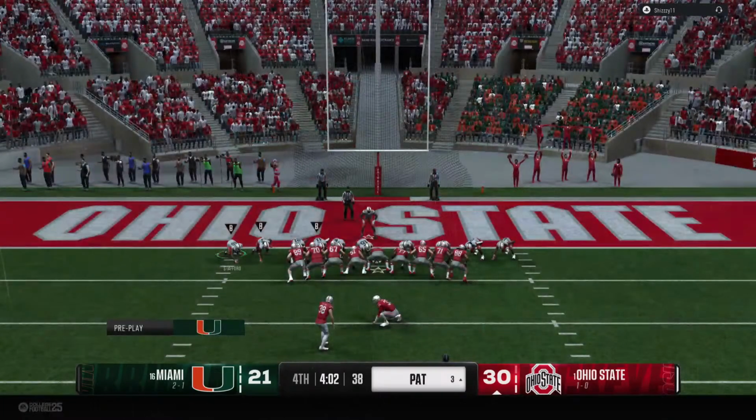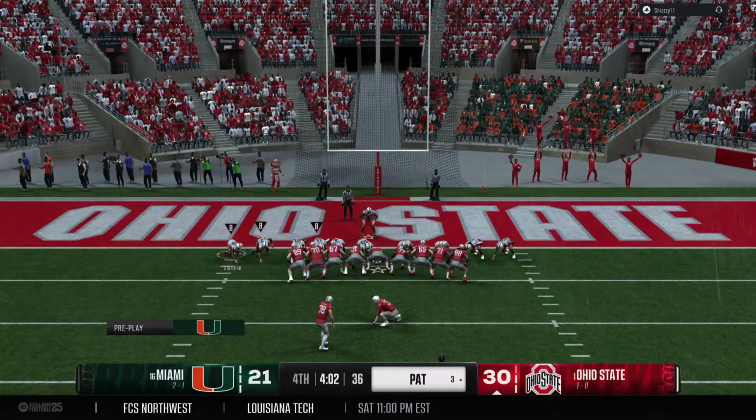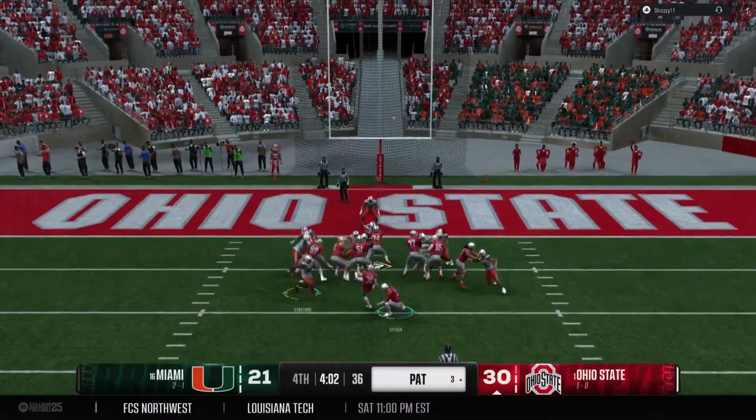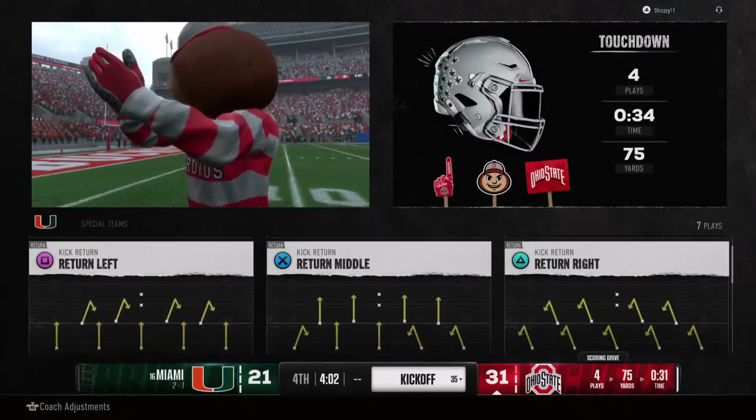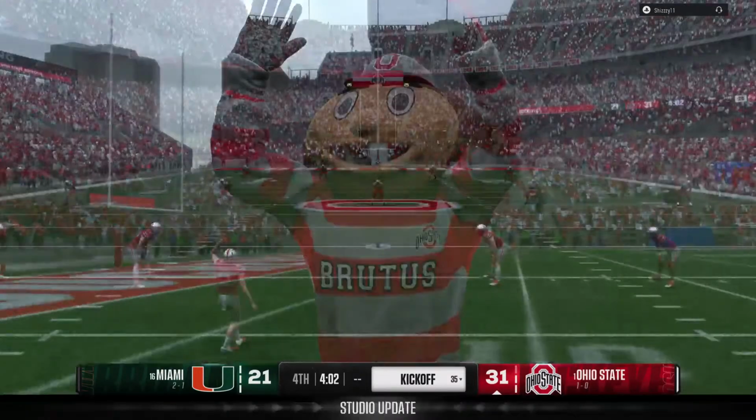The defense has no clue how to respond right now. No, and the defense has had absolutely no answer. He's been on the money. He's been on fire, making the right decisions and just carving this defense.